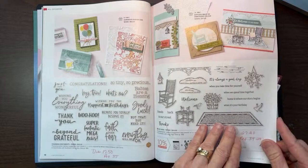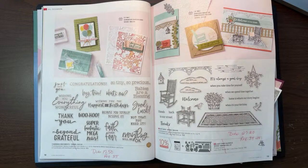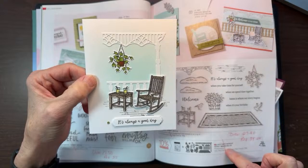So this here, this is real pretty. And the stamp set is going away. The bundle's going away. The dies have been marked down from $34 to $27.20. And I had a card sample here. Sierra O'Neill made this card, but I love it when they give other demonstrators credit. It was actually a case from Amy Coenders. But look how pretty that is. So this stamp set and dies created this gorgeous card. Very peaceful, but those are retiring.